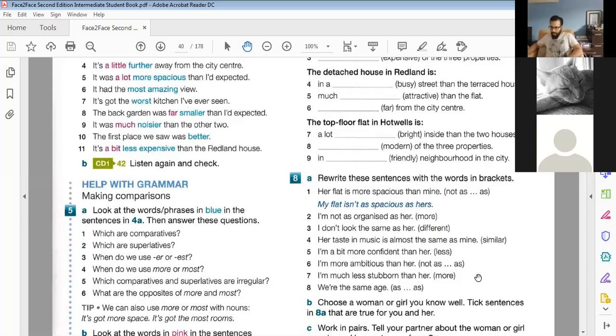But now number 4, number 3, this one is sort of getting me a little curious. I don't look the same as her. I look different from her. This is correct. I think it's correct what you said. Your first answer. You said I look different from her, right? Yeah. Or we can say we look different.